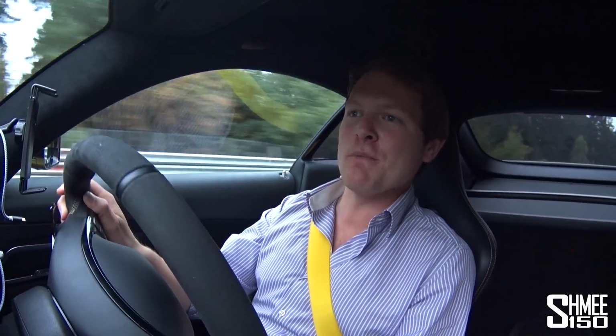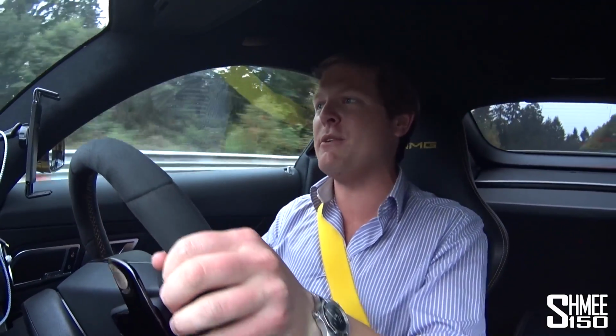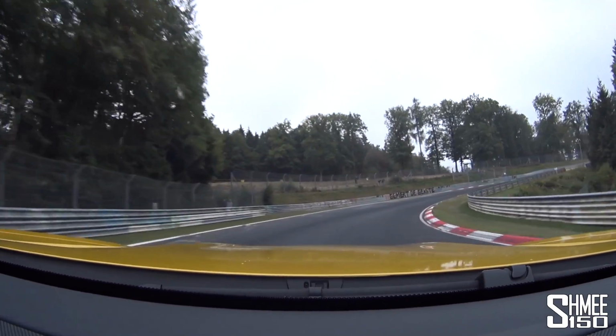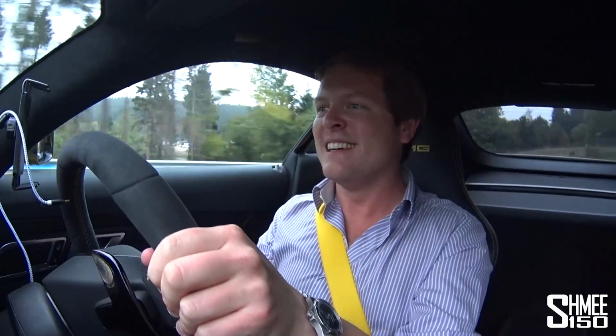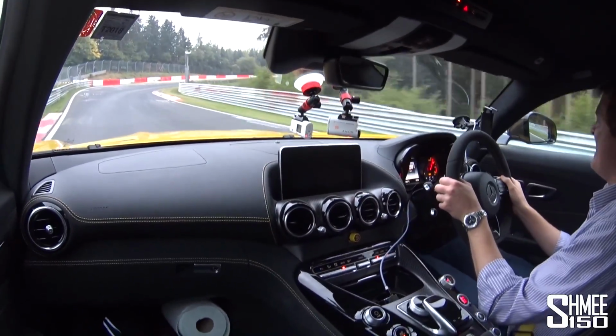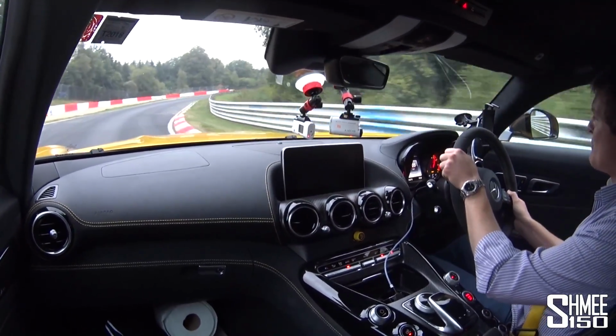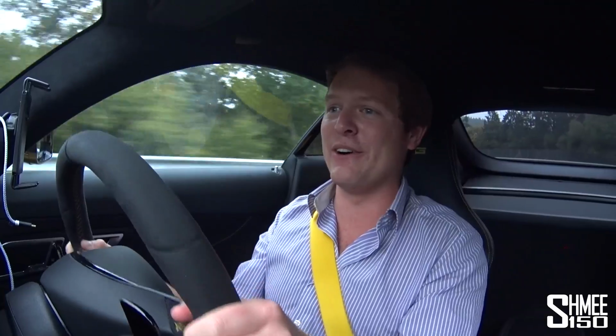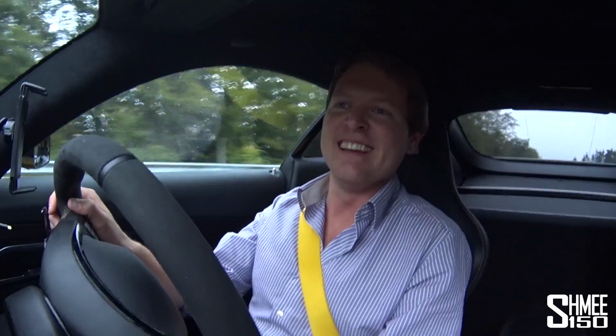We come down towards Brünnchen then, the famous place where just about everyone crashes. Especially on the exit up here. We're good, we're nice and safe. This course is so freaking technical. Brake, off, brake again. You need to know exactly what you're doing before you can take it around here at any significant speed. Just which way the corners go as you go over these blind crests.